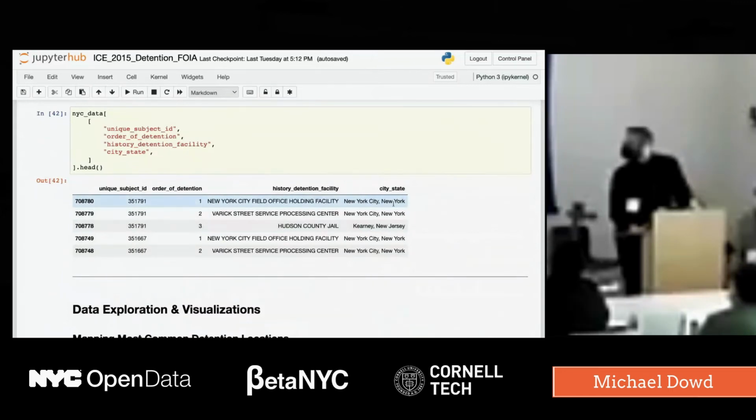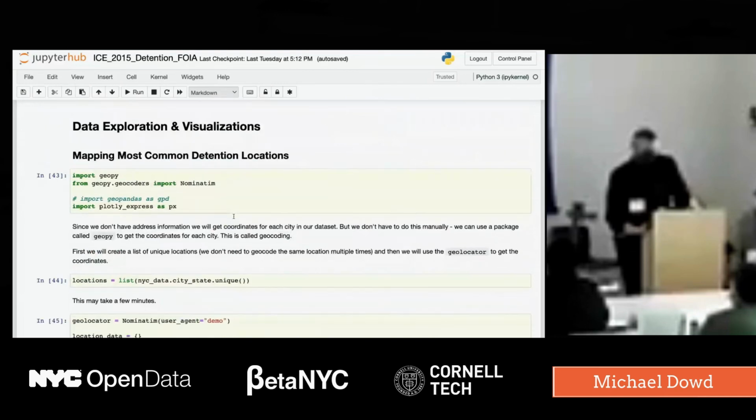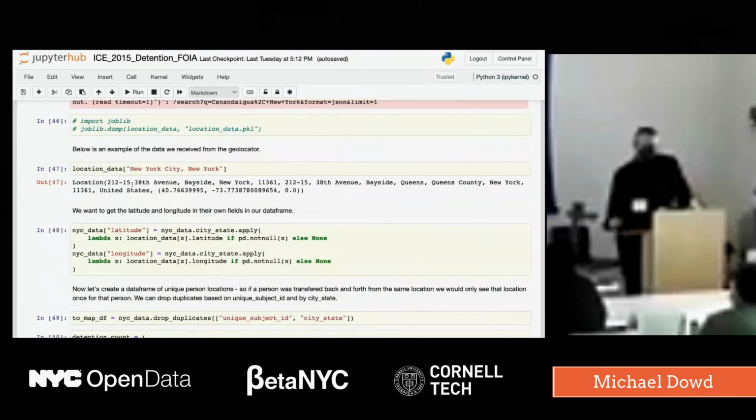But I don't have a coordinate. So what am I going to need to do? I'm going to need to geocode. And so we show how easy it is to do some quick geocoding. We geocode just based on the city. So here is the New York example. I'm assuming Bayside is like the geometric center of New York. And so that's where we're getting our point there. But when we throw it on a map, it'll work out just fine.